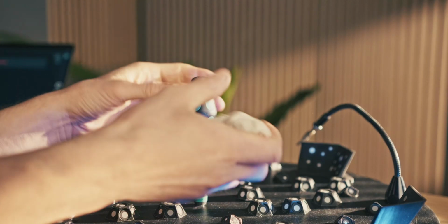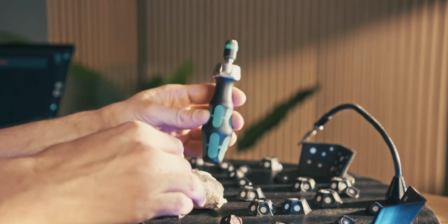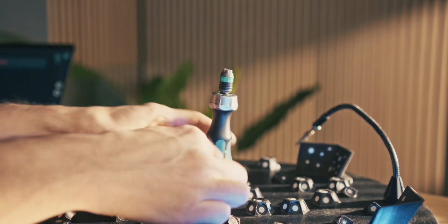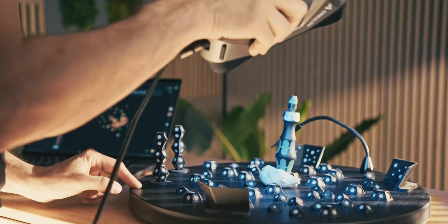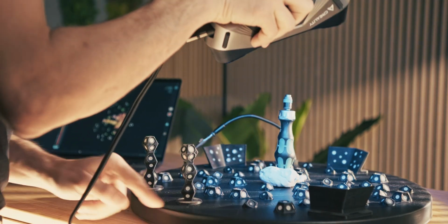I'm going to use a piece of clay over here to hold this thing up a little bit better. I'm just going to put that in the middle and press this into it because we already have this side scanned pretty nicely. We don't need all of that data. We just need the top section over here. Hit the scan button. Try sideways, see how the reflections react and that kind of stuff.